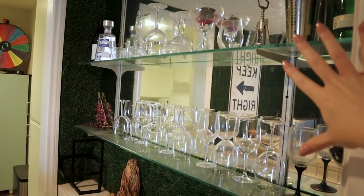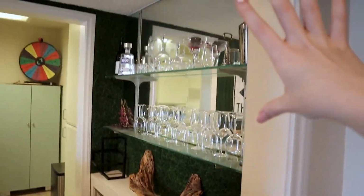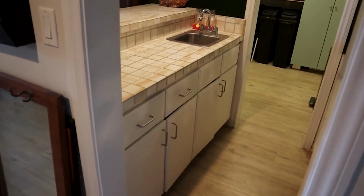I think it works really good for having storage for drink cups that are nicer than the plastic ones that are down here. But all of this is going to be gone. I'll explain in a moment. This is staying though, so there's all this storage space down here.